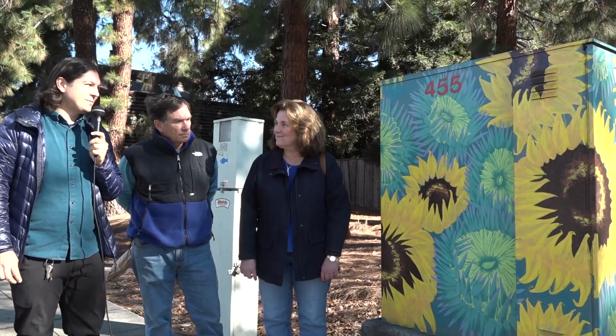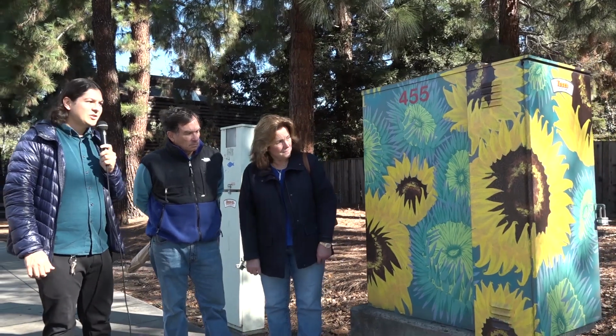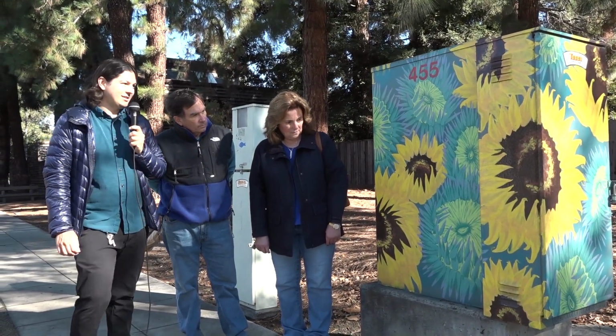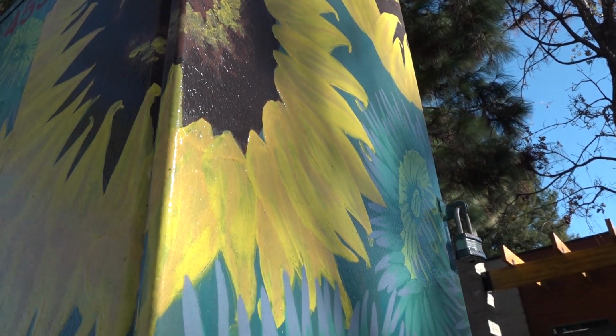So this is the sixth and final signal box painted by Megan Montanti of Redwood City, and it's a very interesting combination of underwater and land-based plants. So we have some sea anemones and some sunflowers all juxtaposed next to each other, and something you would never see in real life, but I think it turned out very well in art form.